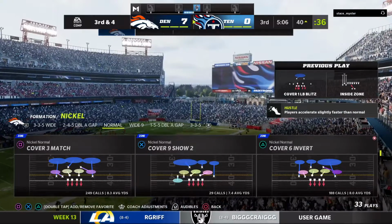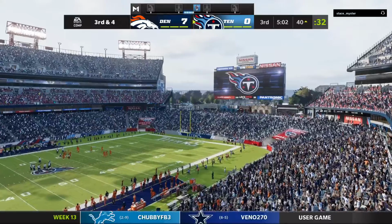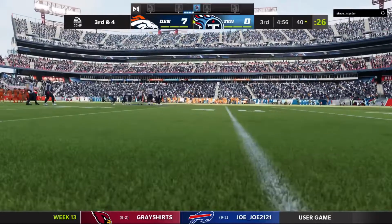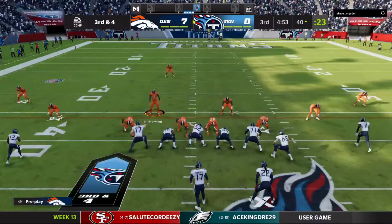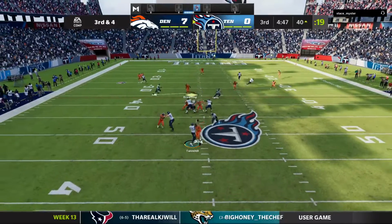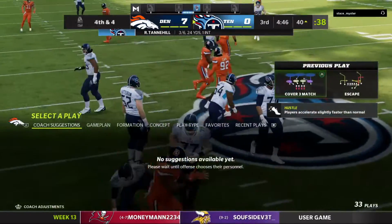Brandon, all things considered, they have to feel pretty good about getting that type of a gain considering the blitz that they just had against them. In need of a conversion on 3rd down. They had the big play to start the drive. Not much sense. Here's Tannehill. Oh, the ball comes out on the hit, but they'll say it's incomplete.